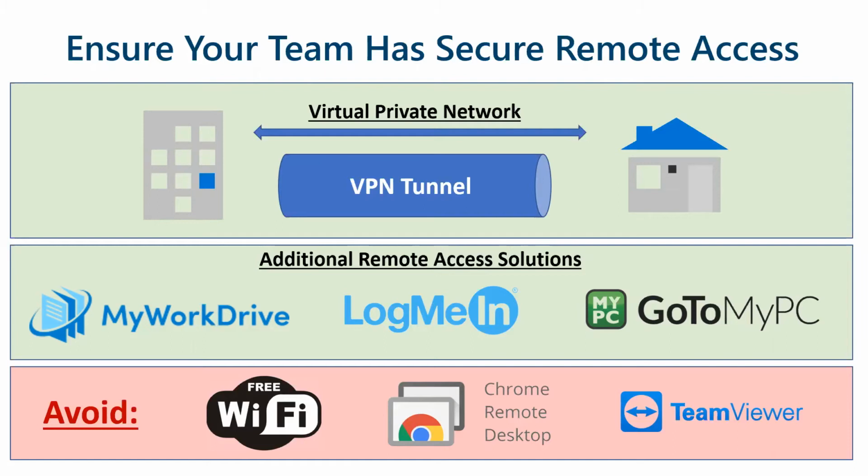And when you're accessing these things from personal devices on a free network with a free service, there's just a lot of variables there that are out of your control. So it kind of goes back to awareness and being able to control the communications that are happening between your devices and your company.